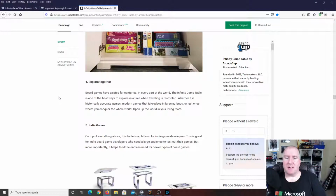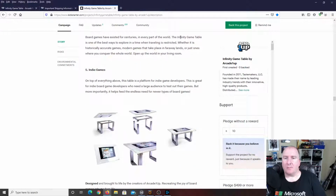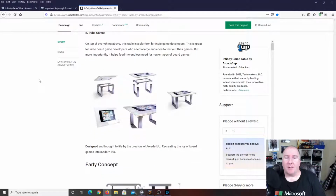Board games have existed for centuries, obviously. One of the best ways to explore in a time when traveling is restricted. Historically accurate games, modern games take place in faraway lands, or just ones where you conquer the whole world. Who wants to conquer the world playing Scrabble? I'm sorry, but on top of everything else, the table's a platform for indie game developers.